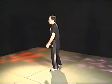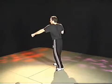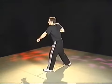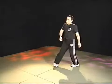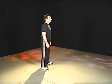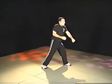From the side view, 1, 2, and 3, disarming. From the other angle, 1, 2, and 3, disarming.